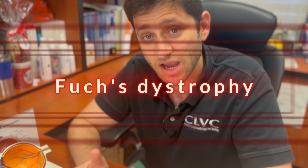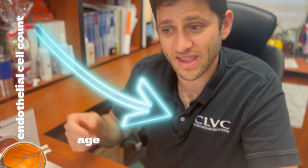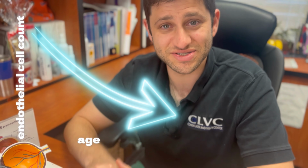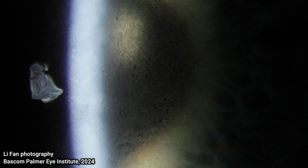The most common reason for corneal thickening is Fuch's dystrophy, which is an inherited corneal dystrophy that has to do with the regular function of those corneal endothelial cells. This often happens later in life because the cells naturally diminish with time and they have to repopulate, and each cell grows and expands to cover more surface area because, as I mentioned, the number doesn't change.